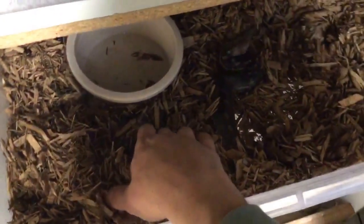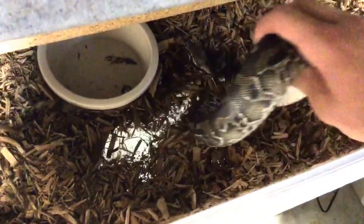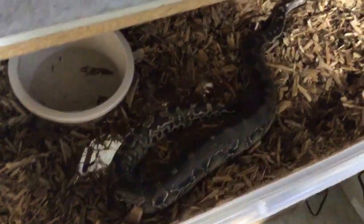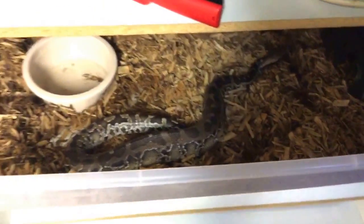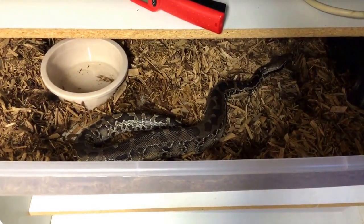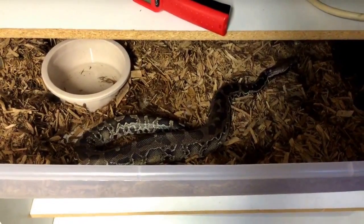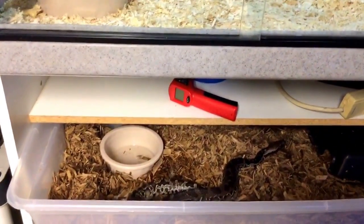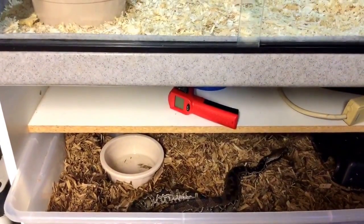Ooh, come here. Still a little guy. I like to buy my snakes as babies since I don't breed them, so then I can watch them grow up. But yeah, he or she is, I'm not sure on the sex of them. So those are the only two snakes that I have, the false water cobra and the blood python, and that's it. And then let me show you guys some of the vivariums that I have.